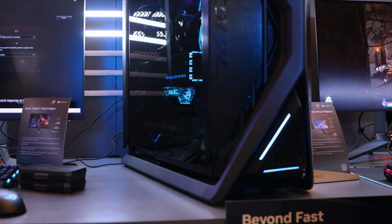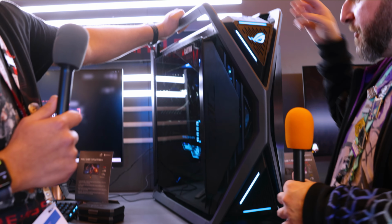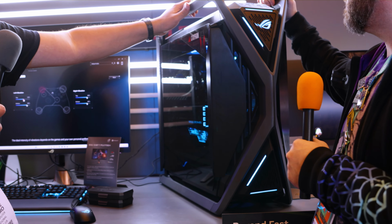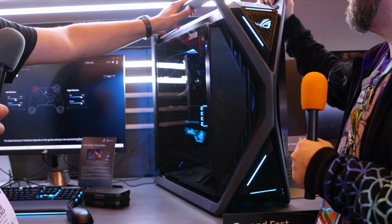These are entirely functional, so you can actually lift the system with this, which especially with a system of this size is a nice benefit, as opposed to trying to lift something from the bottom and you would break your back. And then the front panel pops off and then you just scream at your neighbors. Exactly. And then you start to get aggravated because you broke something and you're like, man, I just bought that, right?